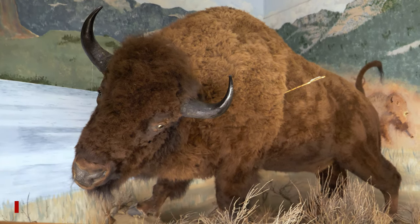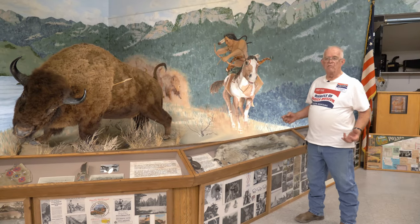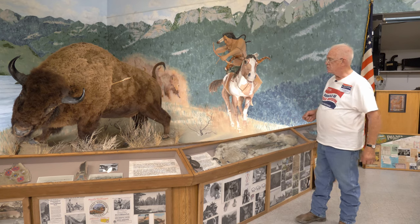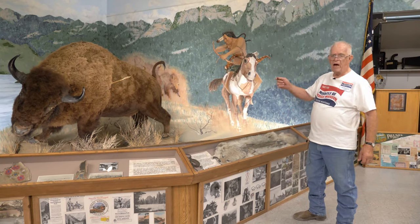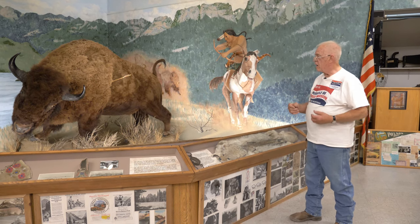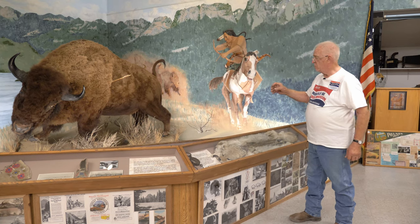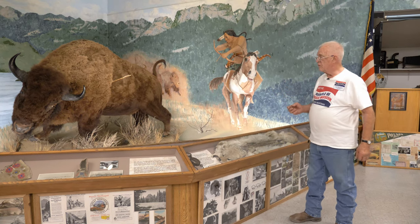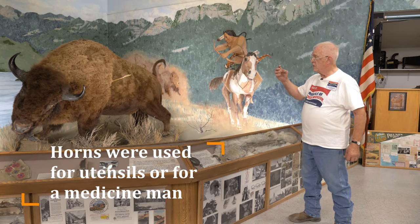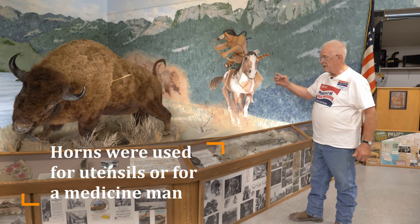When the hunt is over, the mighty hunters sit around the campfire telling hunting and war stories and smoking peace pipes and so forth, and the women have to dress out the buffalo and skin it and scrape the hides, maybe melt down or boil the hooves for glue or things, or use the horns to make utensils. On a buffalo this large, the horns may have found their way to a medicine man.